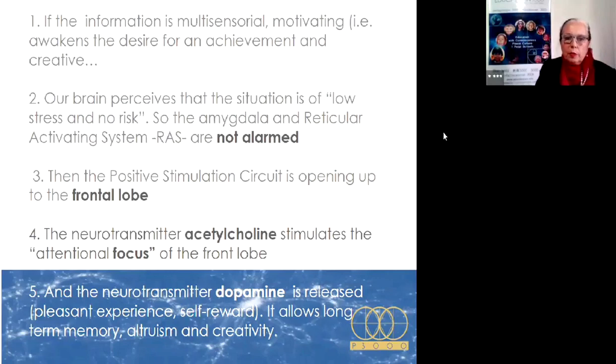The neurotransmitter acetylcholine stimulates the attentional focus of the front lobe. And this is what we like with the story. The neurotransmitter called dopamine is released, and this is a pleasant experience, and it's self-rewarding. It allows a long-term memory, altruism, and creativity.